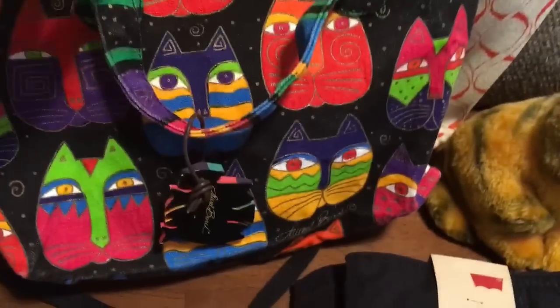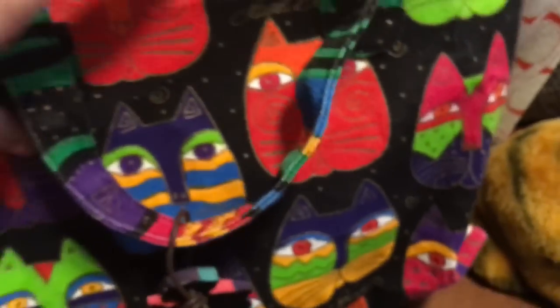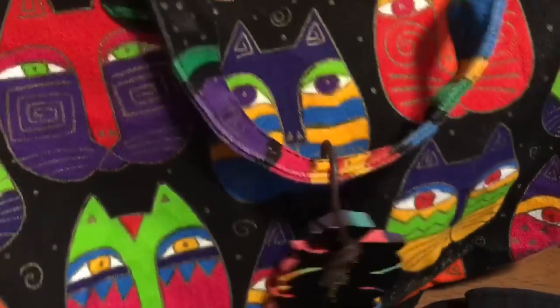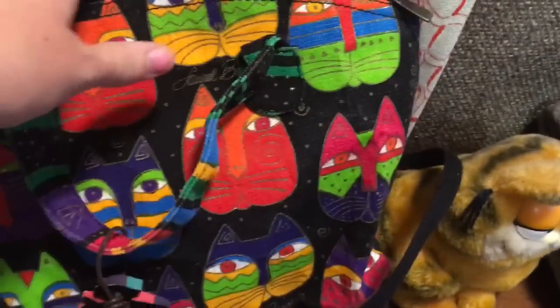And then I found this bag for 50 cents. There you go, old Birch. Instantly recognizable. Got this really cool kind of wooden fish tag happening. It's actually a crossbody as well. It's this long purse with a pretty cool metal tag. So 50 cents. I should do okay with that on eBay.